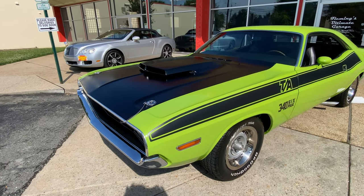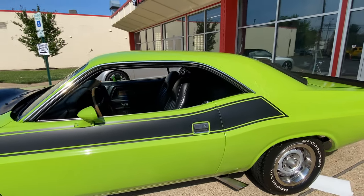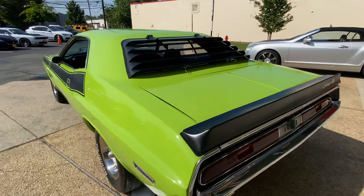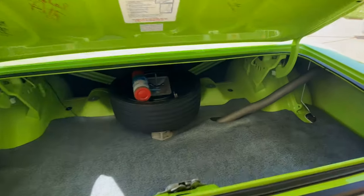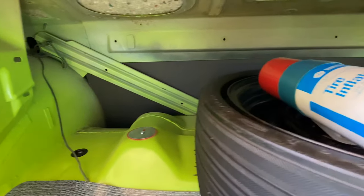Well, here she is. I'll do a quick walk around for you. I'm going to have to wait for some help to start her up. But this is it. From what I understand, all the body panels are original. The original louvers, trunk, apparently. That is the original Space Saver that you might remember. Jack. You can see it is beautifully kept and restored.